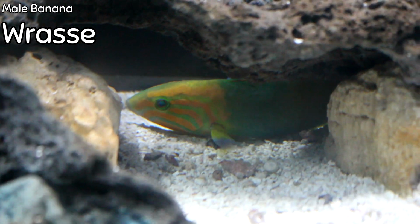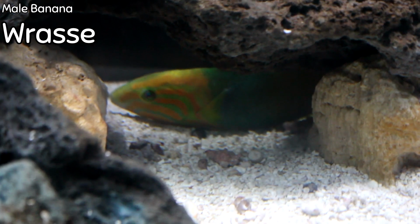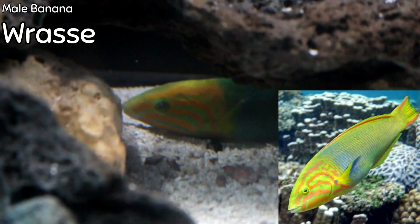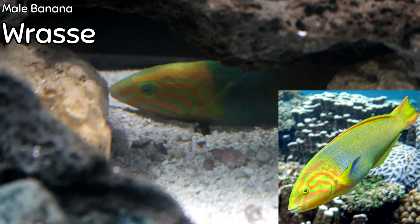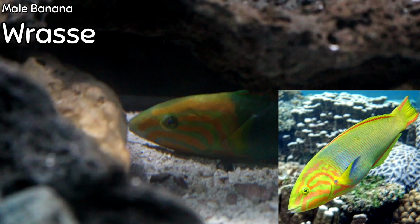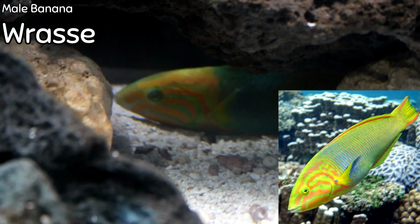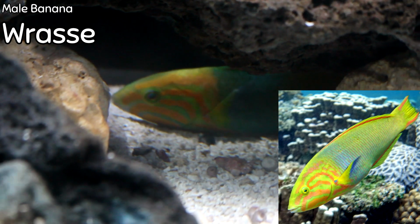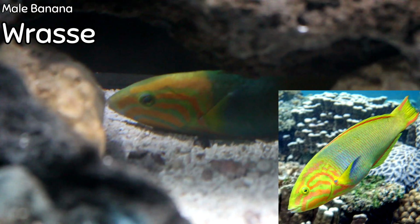This is the much larger and much more colorful male variant of the banana wrasse. This guy is going to be mostly green, and because he's trying to hide, I'll have Connor put a picture on the screen so you can see what his entire body looks like. But he's got a lime green head with really nice pink lines, a dark green body, a beautiful tail. These guys do get fairly large, and they're one of the larger-bodied, more aggressive wrasses, so definitely only keep one of them to a tank.